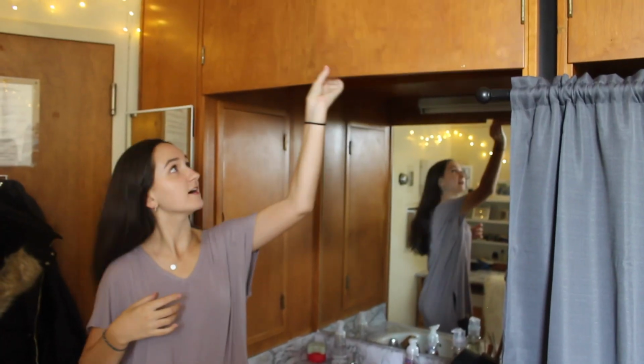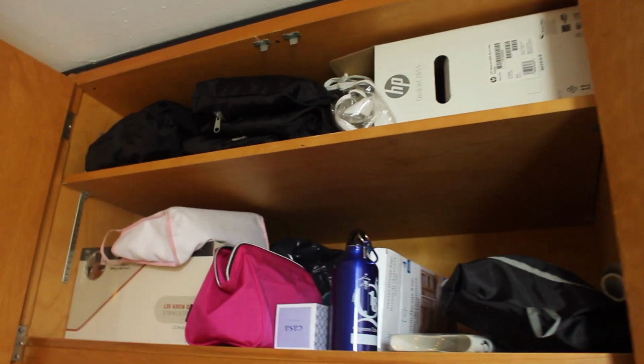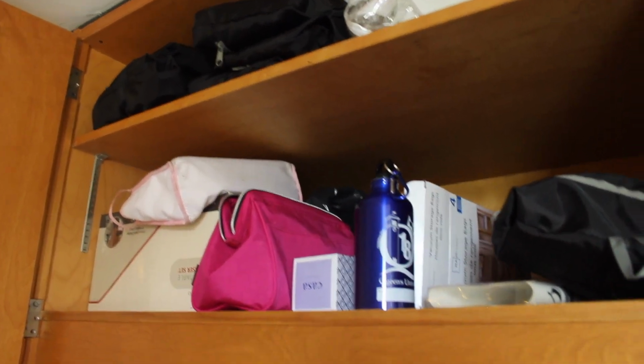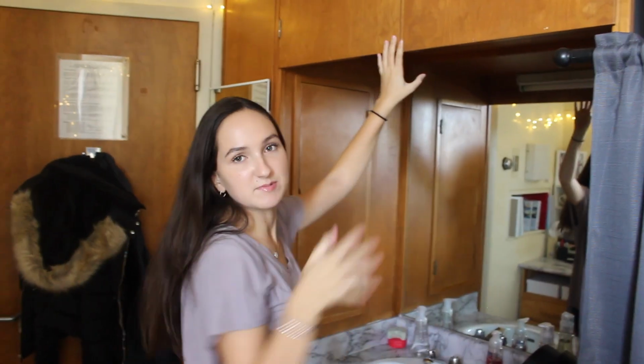So then up here I just have a lot of storage. I honestly don't even know what's up here. I think it's just a bunch of boxes that we used to pack when I moved in. So I really don't go in here, but it's good to have because it keeps my room less messy.